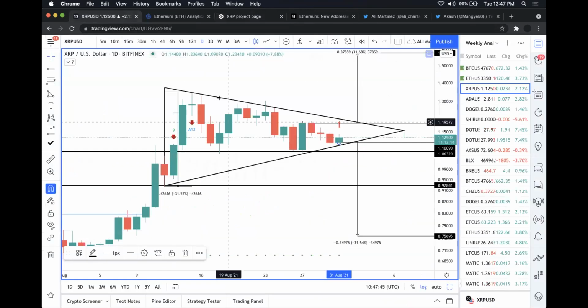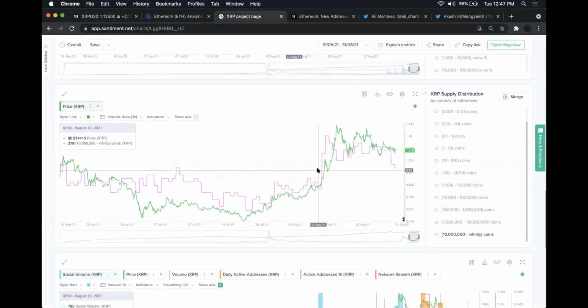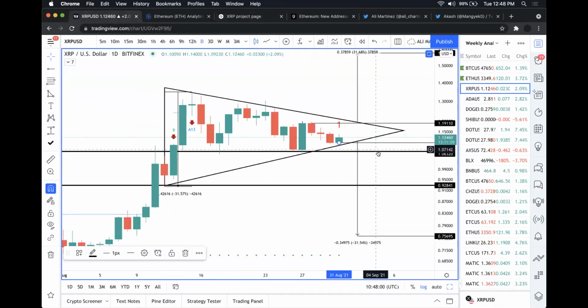But once again, even though the on-chain metrics are telling me that XRP is facing significant selling pressure by these whales who have been leaving the network or maybe redistributing their tokens, I need to wait, right? If I'm a cautious trader, I will have to wait for a daily candlestick close below 1.06 before I can enter a short trade, right?